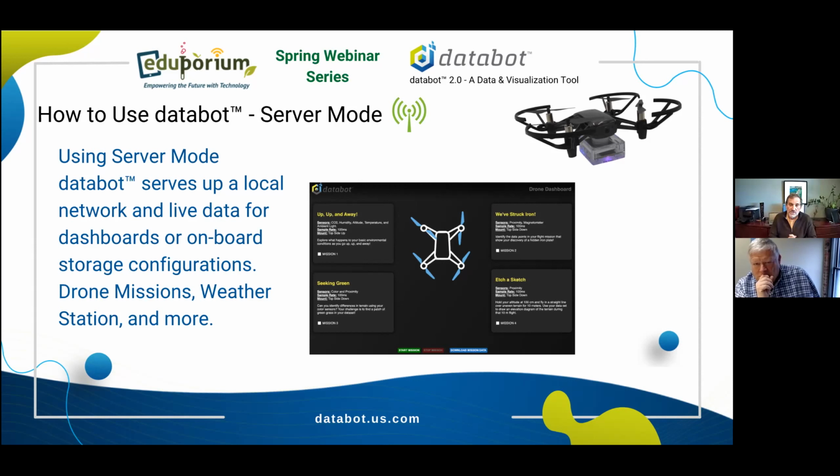So some of the missions, for example, that we've actually produced, one of them is a really fun one. It's called We've Struck Iron. And it's about trying to find iron ore deposits using your drone. Now iron ore, of course, is magnetic. So if you're searching for ore deposits, you'd be using the same thing that is on board databot, a magnetometer. So the challenge is, and we do this by putting magnets under different pads in a field, and you have the kids actually scan that field.